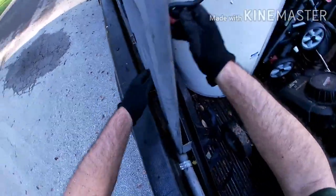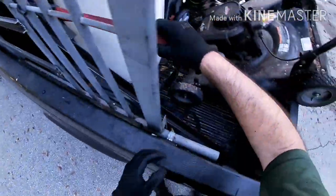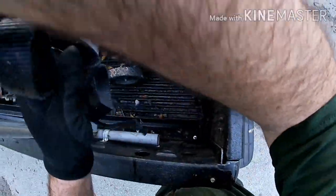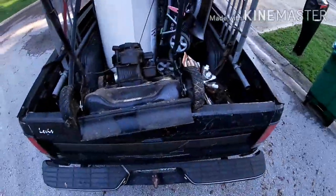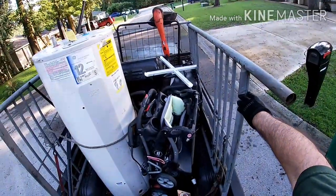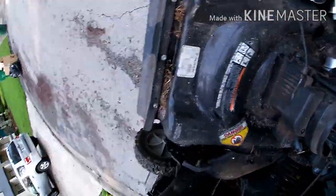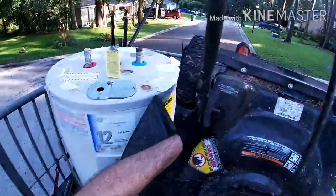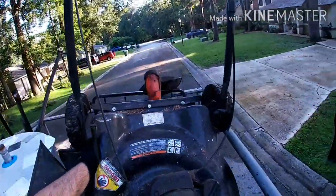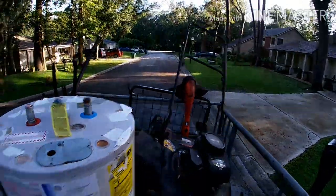Strap for this. I wonder if I could get that up there. Luckily, it's not a very heavy lawnmower. All right, let me do this. All right, you guys think it'll stay there? I think it'll stay there. All right, well, that works.